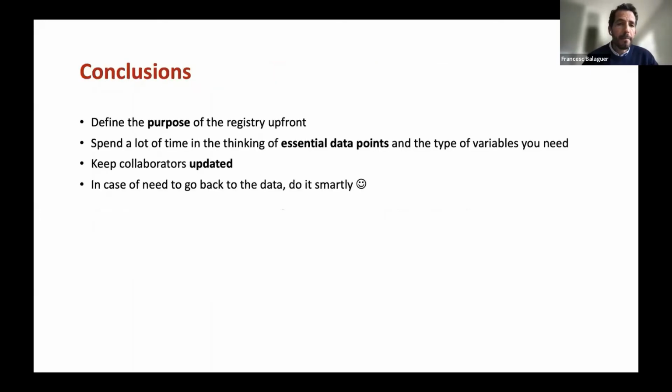So as a conclusion, and then maybe we can talk about this later in the discussion, I think that it is very important, if you're starting from scratch, to define the purpose of your registry, to spend a lot of time thinking of the essential data points and the variables based on the current evidence, but also try to think in advance on what may happen in the future. Keep your collaborators updated, and if you need to go back to get the data, do it smartly.